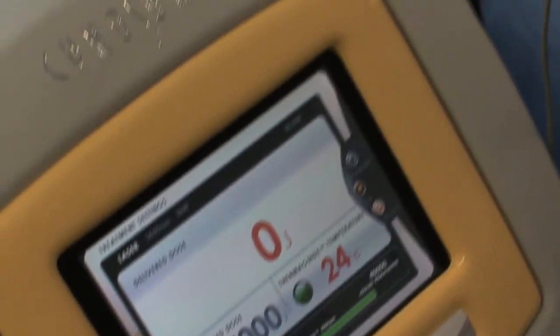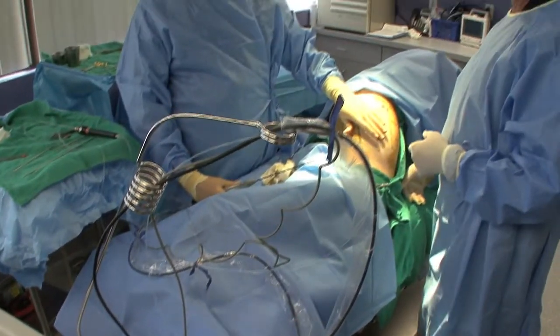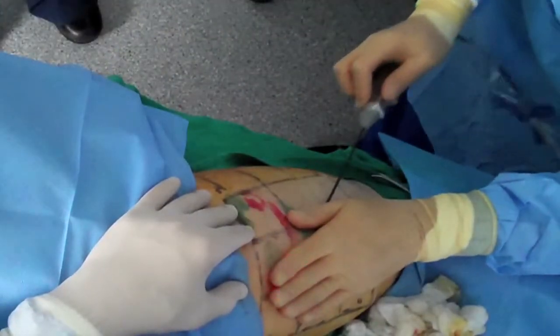Joules are 1,000. All right, 1,000 joules. 47 degrees, with a shut off at 50 degrees. Close to 44 degrees. Melissa's procedure is finished now and she's done great. She tolerated it very well, she was comfortable the whole time, and we could feel those little irregularities disappear with the laser.